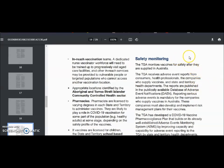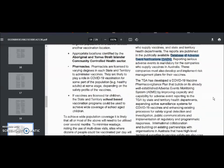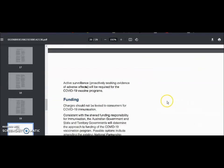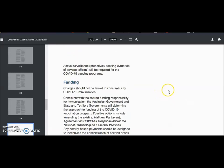Safety monitoring. TGA receives adverse event reports from consumers, health professionals, companies who supply vaccines, state and territory health departments. The reports are published in the publicly available database of adverse event notification. Reporting serious adverse events is mandatory for the companies who supply vaccines in Australia. These companies must also develop and implement risk management plans for their vaccines. People, I'm going to stop it here. And like I said, this is active surveillance, proactively seeking evidence of adverse effects. It will be required for the vaccine programs.